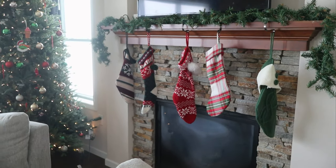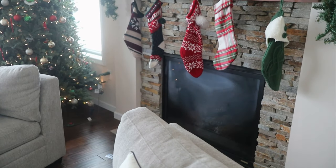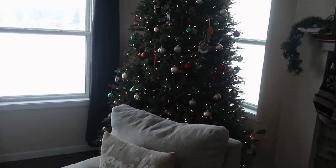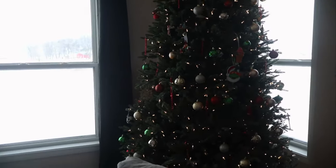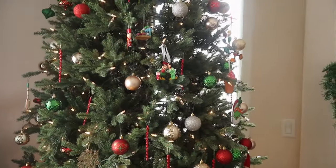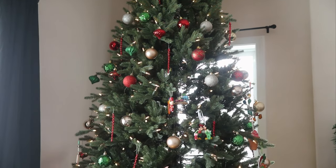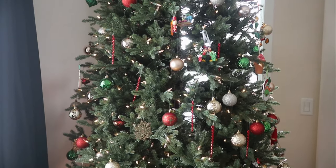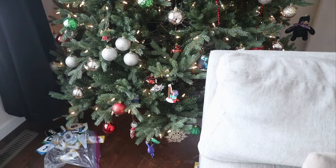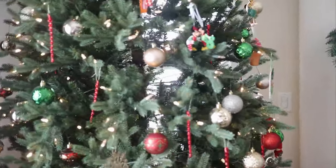My stockings, pretty stockings. We gotta get another one up there for the dog, but yeah, another day. And our tree. This is like, I think the second year we've actually decorated our tree. We normally don't because for the longest time, the girls would try to play with the ornaments, and one year they broke a handmade glass ornament that one of my best friends made for me. And after that, I was like, no more. We're never decorating the tree again.